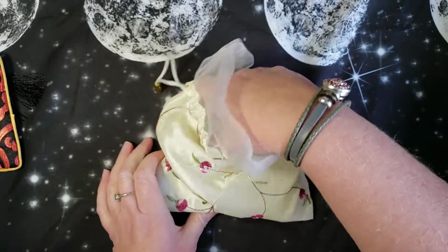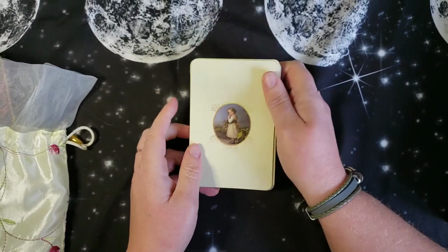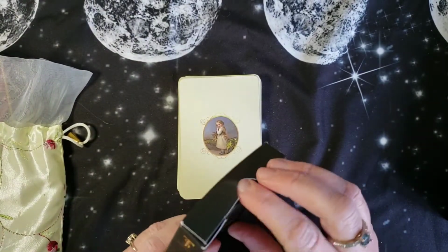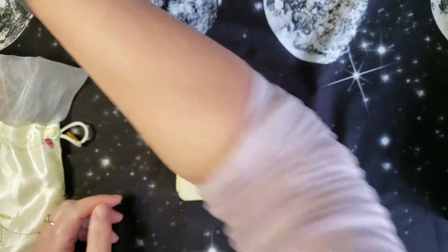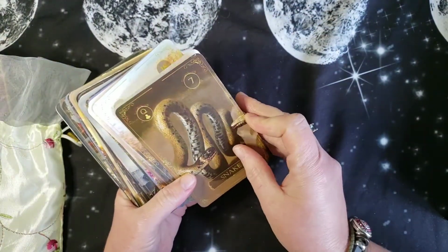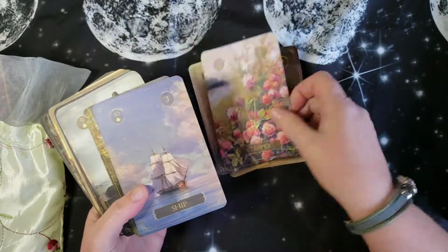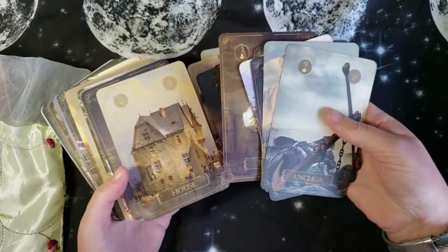I did a flip through in one of my videos last year. This is the Revival Art Lenormand, and I'm going to show you the box. It's from Taroko Studios. I'm not going to bother showing you the insert. It's just a very basic booklet. And I love this. It's just so freaking beautiful. I did a flip through of this deck in one of my videos. I won't go through another flip through, but it's just wow.